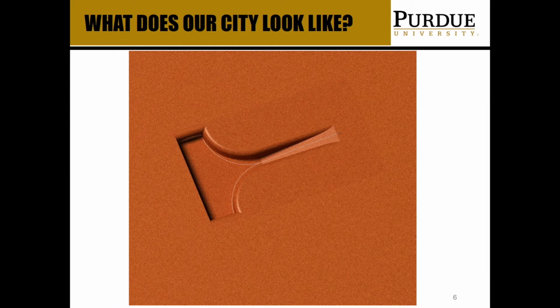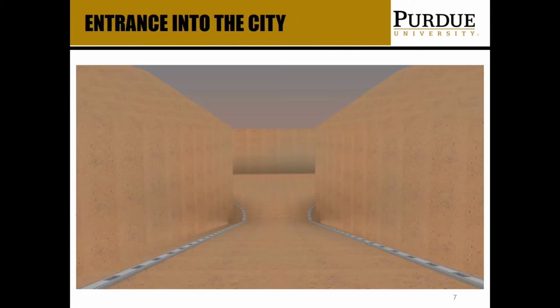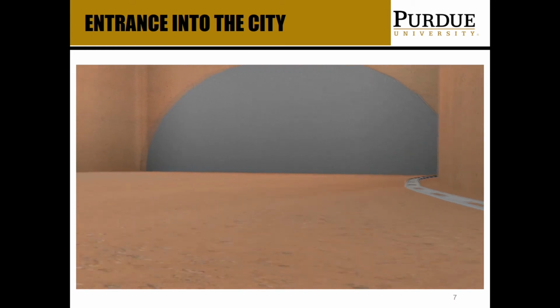This shows the entrance into our lava tube. And if you remove all of the regolith, you see the various aspects that are hidden underground. We have a manufacturing facility, a city, and a collection of reactors that power almost every piece of machinery on the Martian surface. And here is a short rendition of how we enter our lava tube. We travel down the slope we have created, and we enter a pressure bulkhead via an airlock.